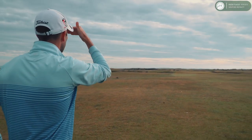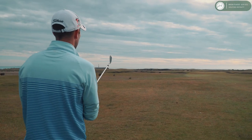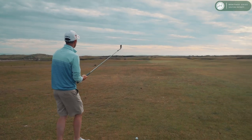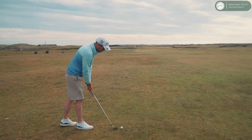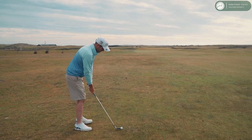Lester said yours got up onto the green. I think it might be a bit short, isn't it? No, I think it's long, if anything. Pin high just off. Good shot. I got 148. I'm going to go with 9. Yeah.